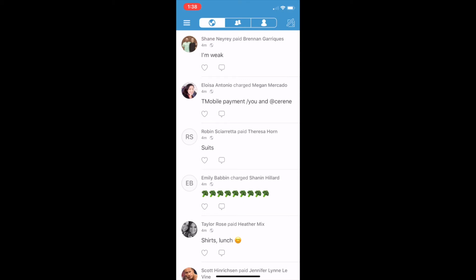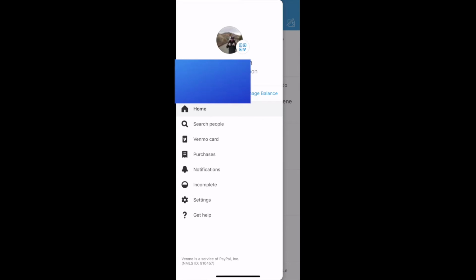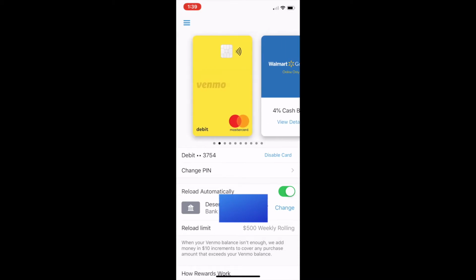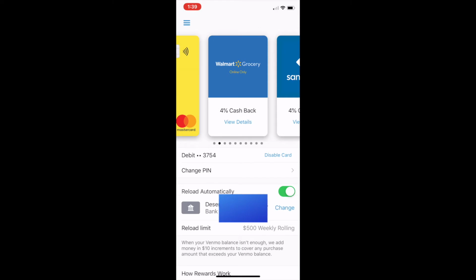My purpose here is to show you guys how to get better bang for your buck on things you're already spending money on, at least most of you are. So you can use the extra money as cash back towards savings, hopefully, or maybe even investing. Here we see the Venmo card section of the app. If you don't have a card, go ahead and order one. It's free.